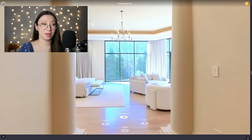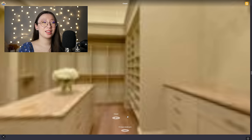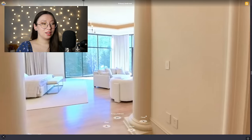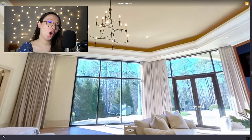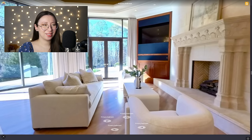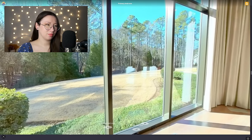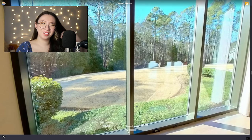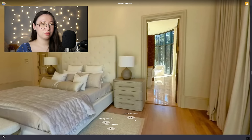So here's the primary bedroom. Closet. Huge closet. Look at this bedroom though, guys. Whoa. That is a bedroom. Look at this fireplace. It's really stunning. And I love these windows. It almost looks like a horse pasture. I think this is just a really gorgeous bedroom.